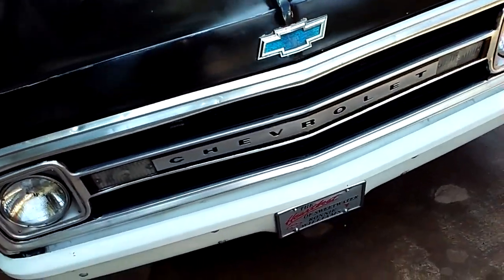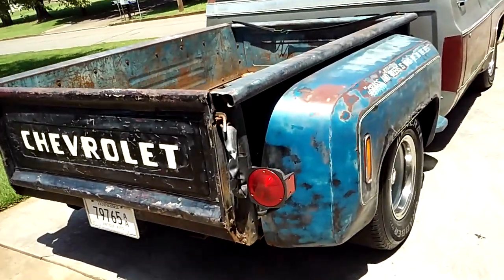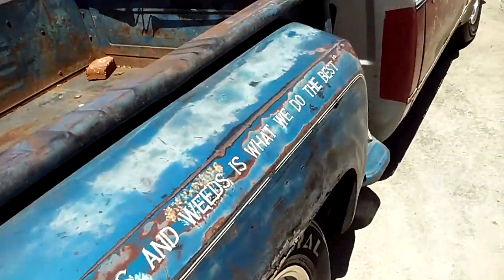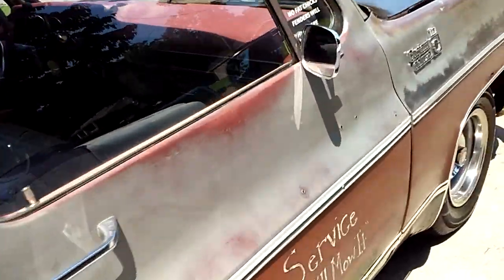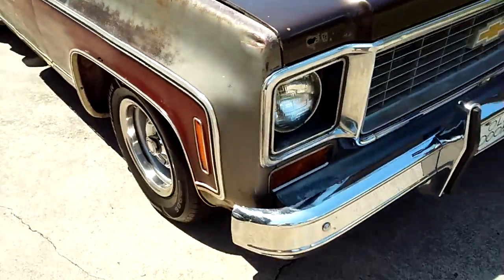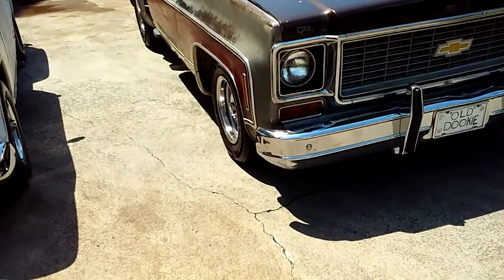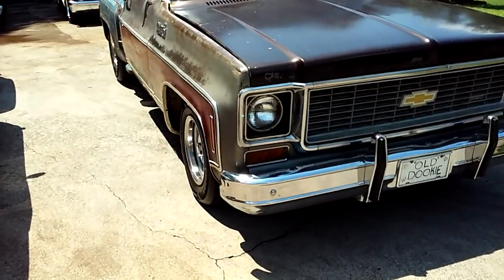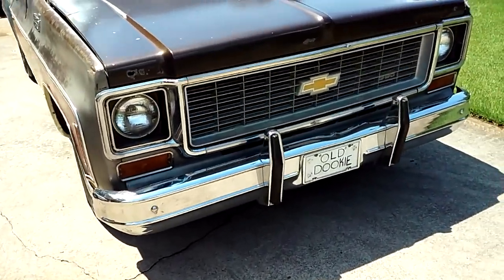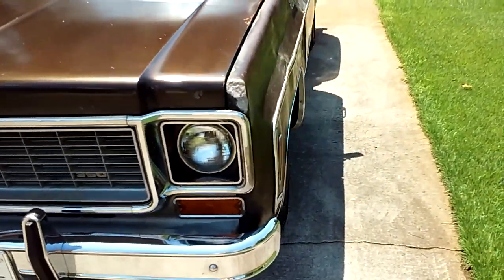Anyway, this is it. Okay, now 60s, 70s. This is probably not a real good example of a 70s model Chevrolet truck, but this is a 78 Chevrolet truck that I affectionately call Old Dookie because everybody said it looked like crap, and I'm not going to use the word that they used. So just kind of imagine what they said. My friends, I mean, and anybody else really that's seen it.